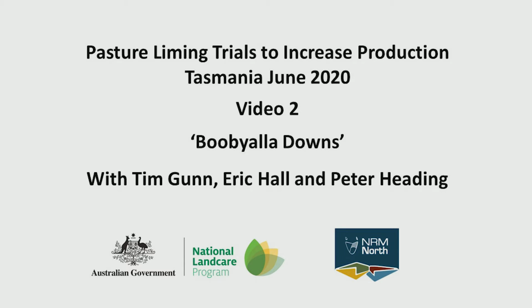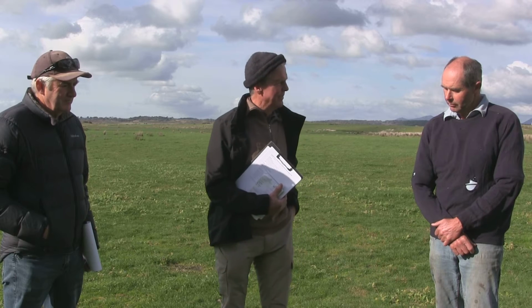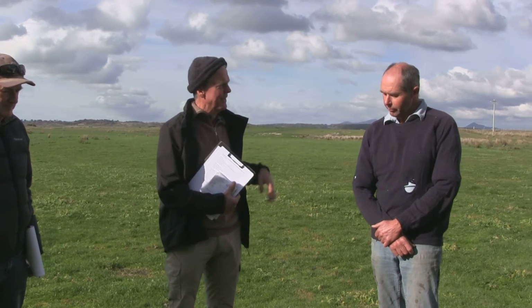We're on Tim Gunn's property here at Boobyalla Downs, and I've got Eric here again. But here we put 5 tonnes per hectare of ag lime. The cage is a bit further over there. Tim, do you want to just give a little bit of history here on this paddock and this farm?